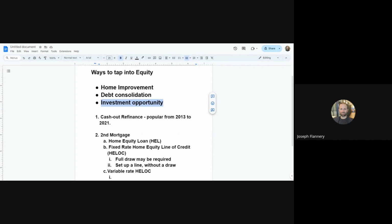So let's say you have a client who's looking to add a 250K line of credit because they want to buy a new home. Let's say it's in a lower cost area, so they want to be a cash buyer. They could potentially set up that line of credit, but not draw on it until they get in contract for the new home. So this is where sometimes working with a bank is better, if they can set up the line without having the mandatory draw.